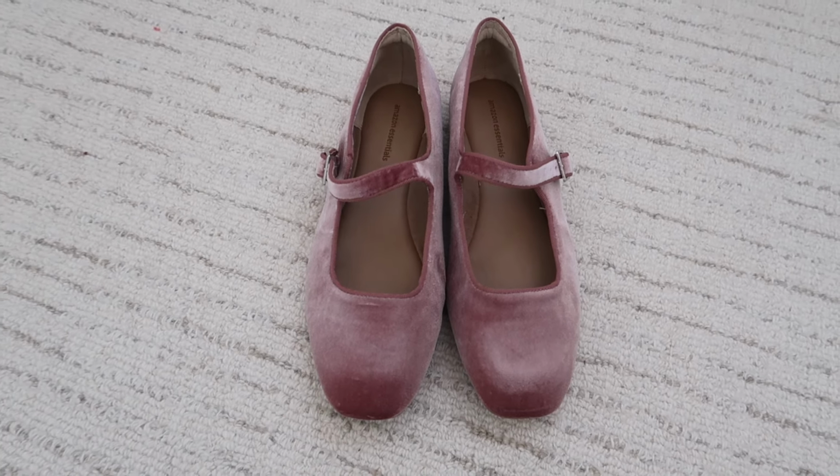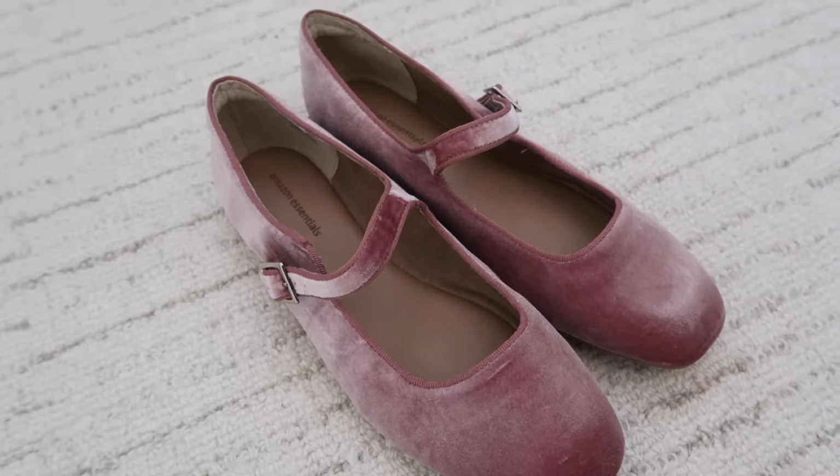These velvet Mary Jane ballet flats have been a top seller for September, and it's no surprise to me. What's really exciting, these were just restocked and they come in tons of other colors, and I love them so much. Depending on where the light hits, you could see the velvet just has like a sheen to it in some lights, and then it gets a little bit darker. But these were the number one seller on my entire Amazon, which is insane. You guys sold them out and now they are restocked, which is really exciting.